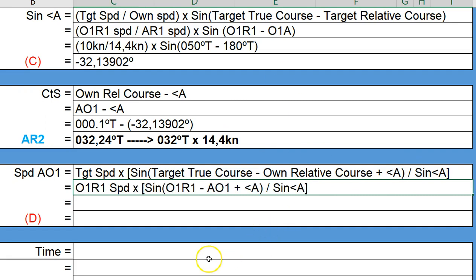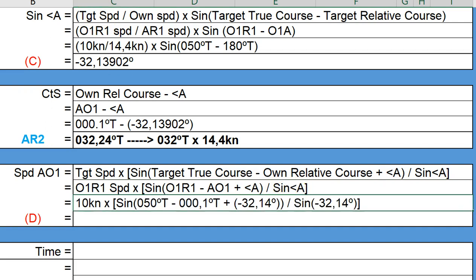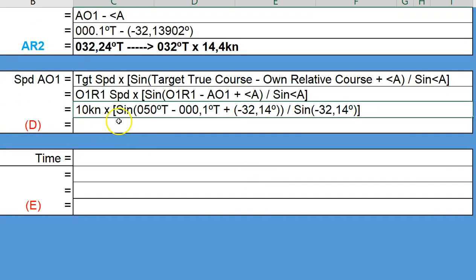So just to add the vectors in there again, it's O1 R1, which is the target keeping its course and speed, and we've got sine of O1 R1, which is the target's true course, minus AO1, which is that 0, 0, 0, plus negative 32. And all of that, this entire function, over the sine function of negative 32. So the worked formula looks like this: 10 knots times sine of 50 minus 0, 0, 0 plus negative 32, over the sine of negative 32. And that gives us 5.7 knots.